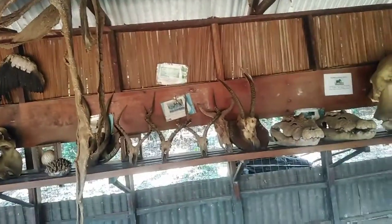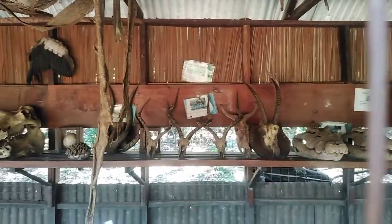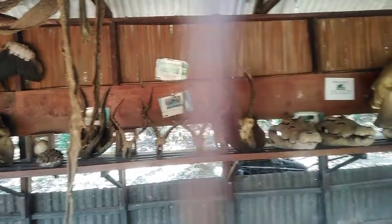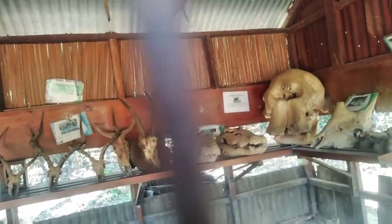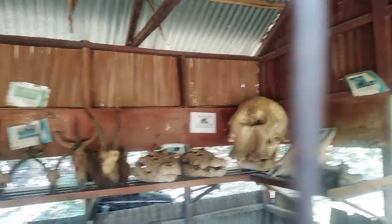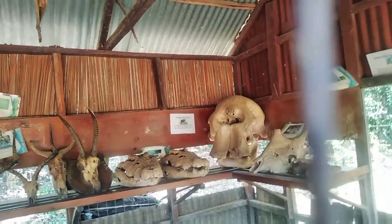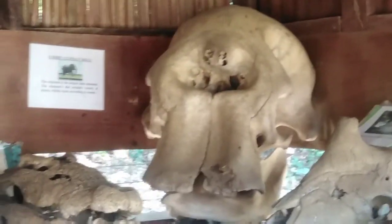Then we have the skulls. Those are the impala skulls. And then the crocodile skulls, antelope, and the big one, the elephant skull. Oh my God, it's so big. That's the elephant skull over there.